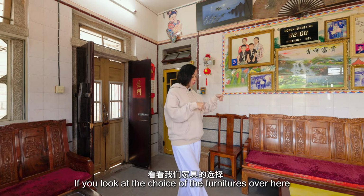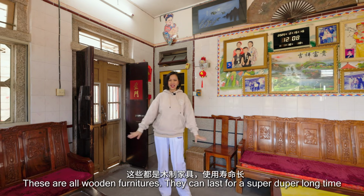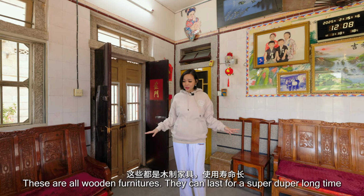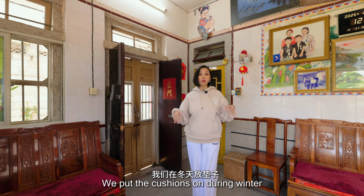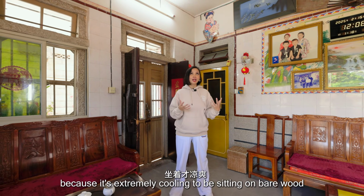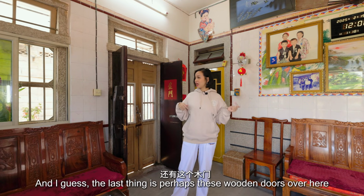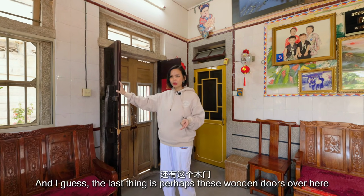If you look at the choice of the furniture over here, these are all wooden furniture. They can last for a super duper long time. We put the cushions on during winter, but in summer we remove them because it's extremely cooling to be sitting on bare wood.